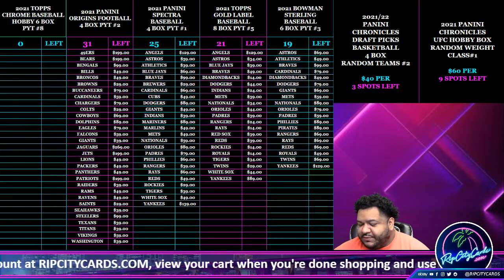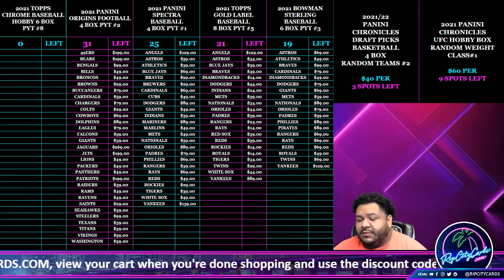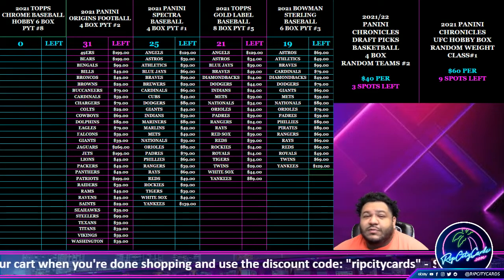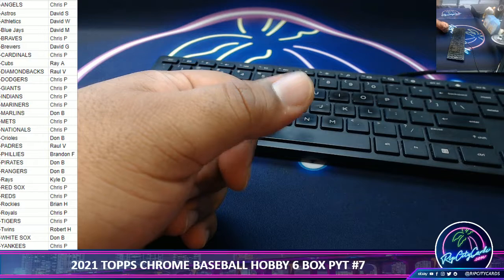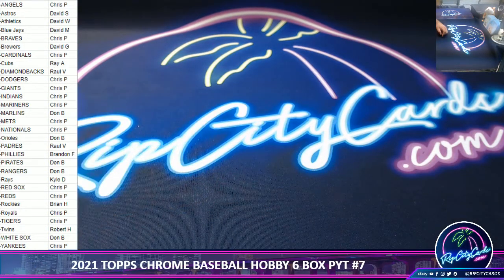After much, much delay, the time has finally come. 2021 Topps Chrome Baseball Hobby Half Case number 7. All right, we got teams on the screen. Let me go grab the case.